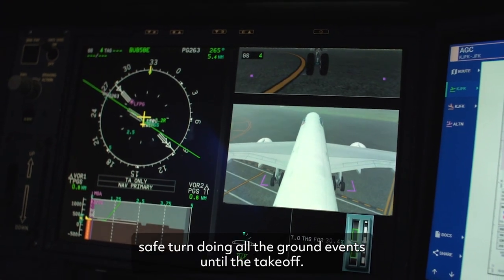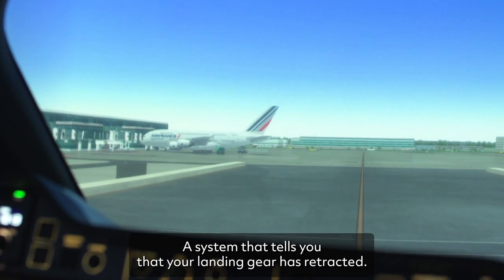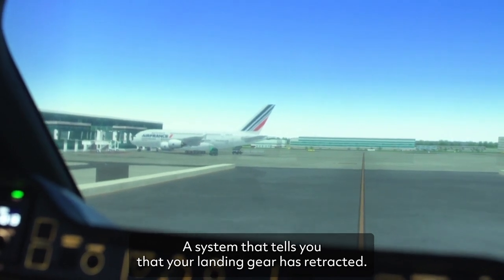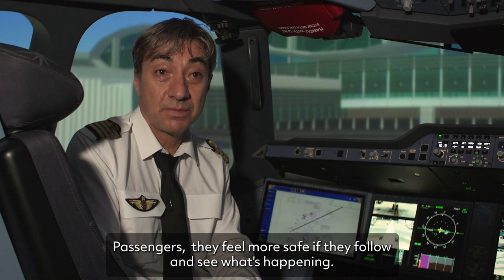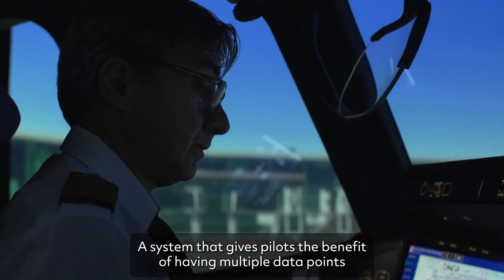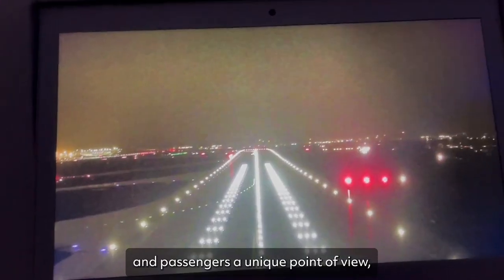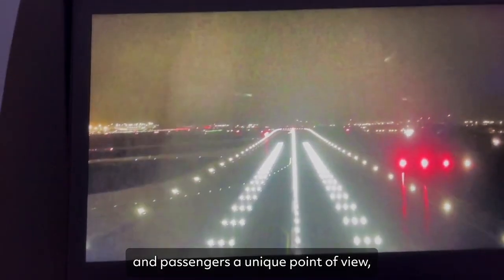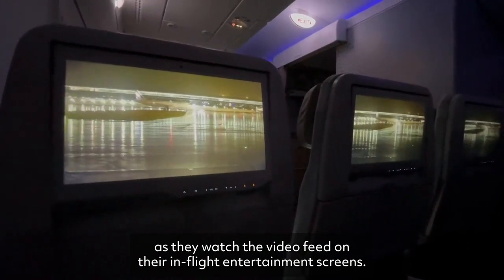During all the ground events until the takeoff, we use the camera. A system that tells you that your landing gear has retracted. Passengers, they feel more safe if they follow and see what's happening. A system that gives pilots the benefit of having multiple data points and passengers a unique point of view as they watch the video feed on their in-flight entertainment screens.